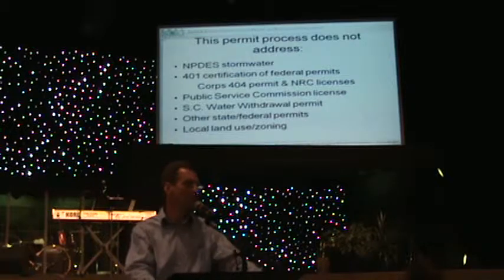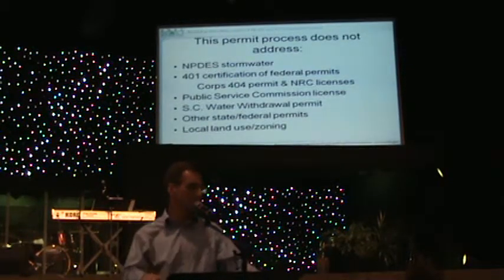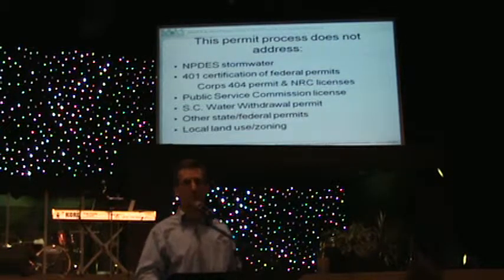And this permit is really addressing, in addition to some other things, the construction of that Pond C. The other major federal permit or license is the U.S. Nuclear Regulatory Commission license.